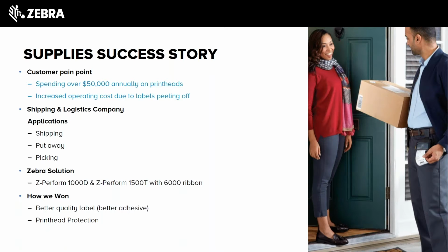So what happened was, they initially thought something was going on with the printers themselves. We go in there and say, no, the printers are fine. We took a sample of what they were using and a sample of what they used before that worked, and we found out that the current vendor switched out the adhesive. They changed the adhesive and didn't tell the end user, hence it was a substandard adhesive, hence the labels were falling off.